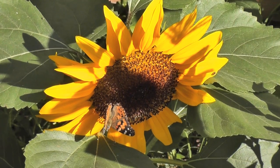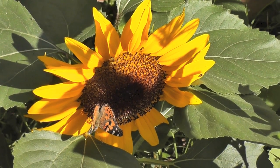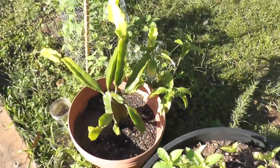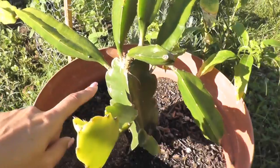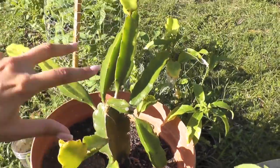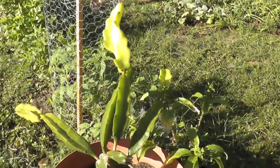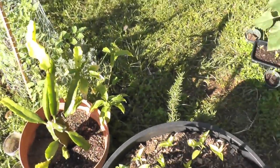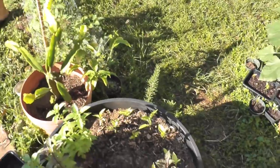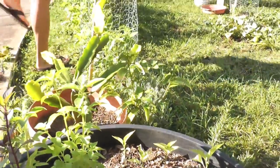That butterfly is loving that sunflower. Been hanging out there for a while. Over here's my dragon fruit, and when I first got it, it was just this one little stalk. That's all it was, and now it has all this other action happening here, which is really exciting because I would love to have dragon fruit one day, but it needs a friend, and you have to hand pollinate. So we'll see if I actually get my own dragon fruit or not. I might just be growing a cactus.